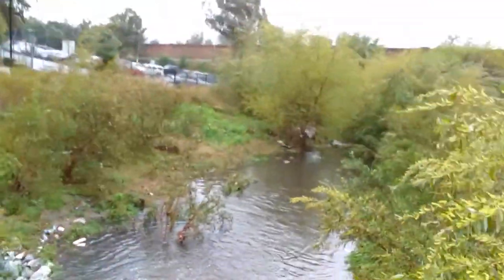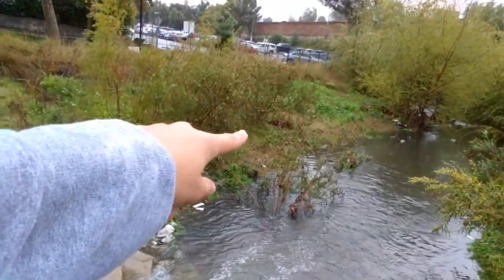Last time we came here, it was during the summer and it was super dry. This was empty. Look at over there, some ducks. It looks way better once it's all filled up. It goes all the way over there.